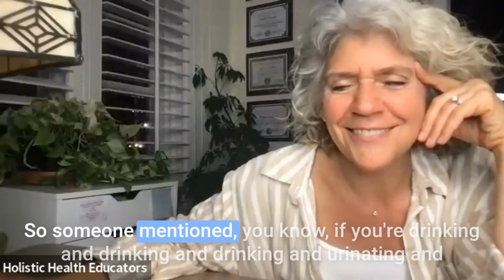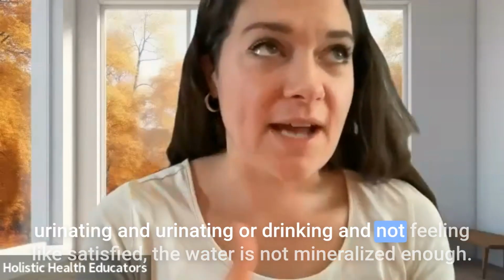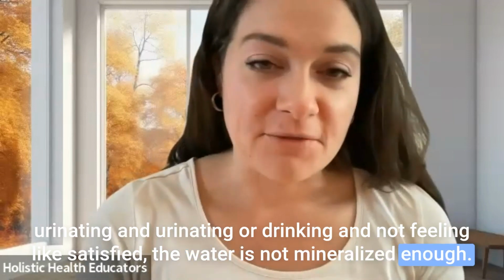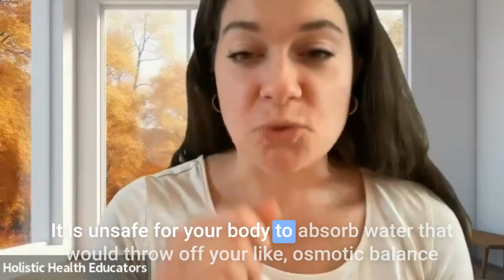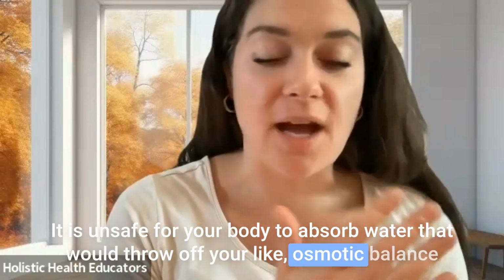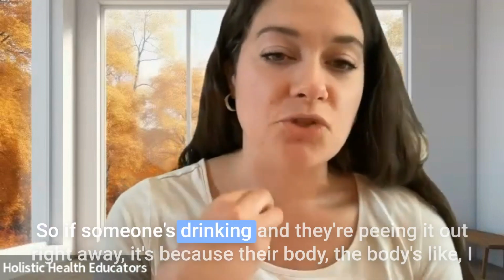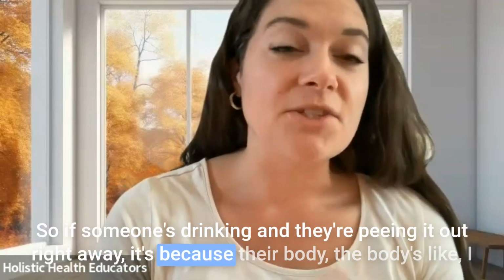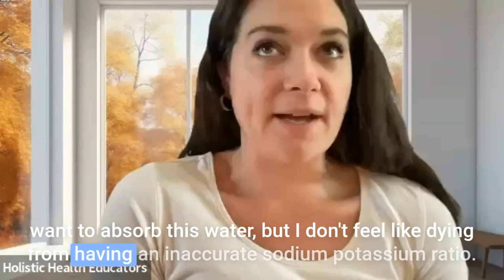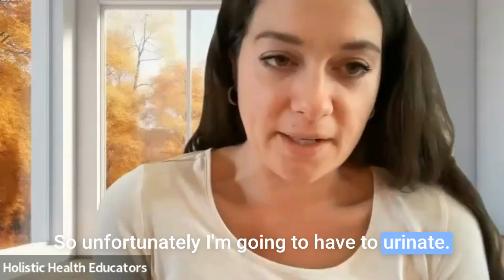Someone mentioned, if you're drinking and drinking and urinating and urinating, or drinking and not feeling satisfied, the water is not mineralized enough. It is unsafe for your body to absorb water that would throw off your osmotic balance between intracellular and extracellular fluid. So if someone's drinking and peeing it out right away, it's because the body's like, I want to absorb this water, but I don't feel like dying from having an inaccurate sodium potassium ratio. So unfortunately, I'm going to have to urinate.